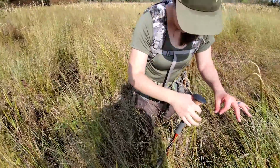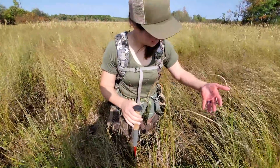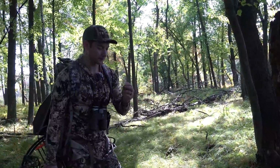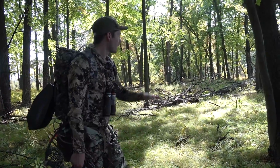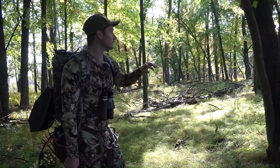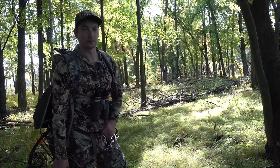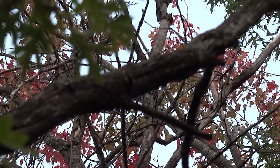Let's try and walk along this tree line a little more. Most of the acorns that we're seeing are just caps and not a lot of fresh droppings. You just look at this, you can picture deer coming up on these things vacuuming up acorns, but I haven't even heard an acorn fall. Probably on the tail end of it, is what it is. Two weeks ago, these acorns were probably falling quite a bit more. So we'll just keep pushing onward.